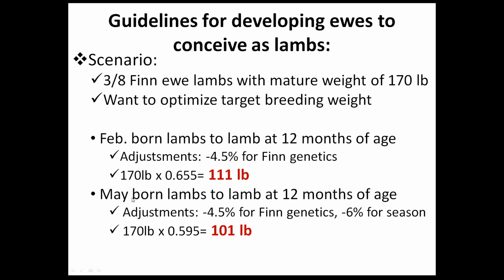Let's say we have their contemporaries, lambs from the same flock, but they're born in May, a different period of birth, and we want them to lamb at 12 months of age. We'd adjust for the Finn genetics again, but we take another adjustment because they're in that more optimal photo period. So in this case, they're in this most optimal photo period for reaching puberty. So these guys would breed at 101 pounds. And in practice, this really does hold pretty true in the field.